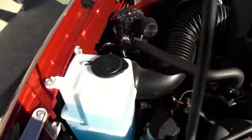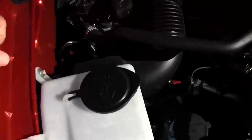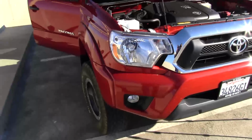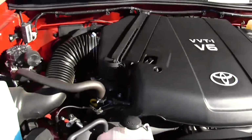Our air intake over here is directed into the front quarter panel. Probably wouldn't be too hard to add a snorkel. But as you can see, based on the height of this vehicle, that air intake is fairly high in the vehicle, so you can afford a decent amount of water without worrying about getting water in your engine.